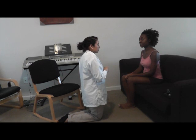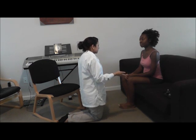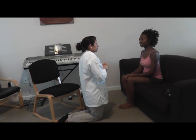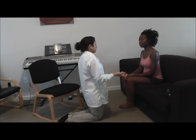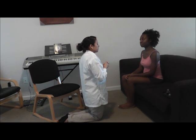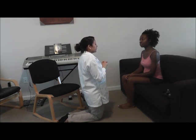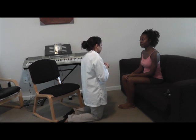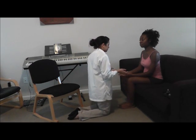She is sitting on the edge of the couch right now. She's facing me. She's very relaxed and composed. She appears to be cleaned and groomed, appropriate to her age and occupation. She is dressed that way. She is giving the examiner eye contact, and now I'm going to go ahead and start looking at her hands.